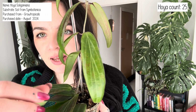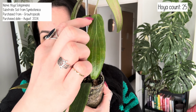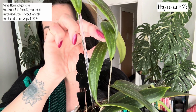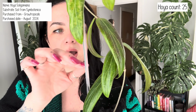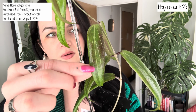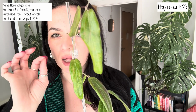Seriously, I love the veining. How interesting is that? This mid-rib that splits into these really long veins. That's so cool. Yeah, all of these ones look pretty good. This one's got some nice sun stress going on, and this one here. And then these top three look a bit funky.